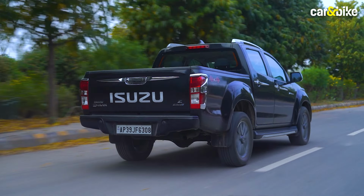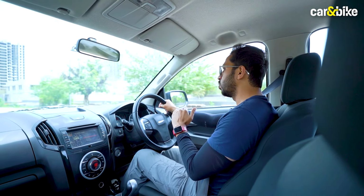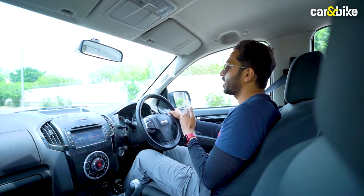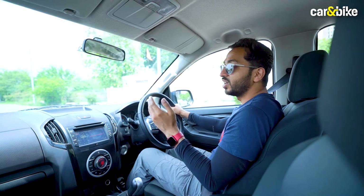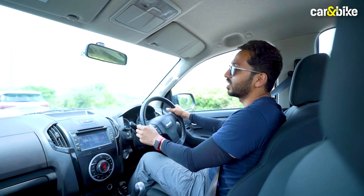Now when you're driving something so huge, you can expect good road presence from it, and for the most part this thing will get its way on the road and you can bully some people with this vehicle's sheer dimensions. But I have noticed that not a lot of people yield to it the way they will yield to maybe a Fortuner that's just overtaking me right now, or maybe a Scorpio N or a Scorpio Classic.